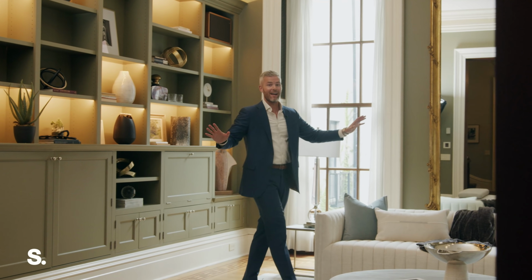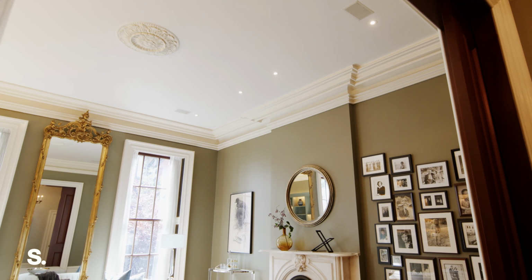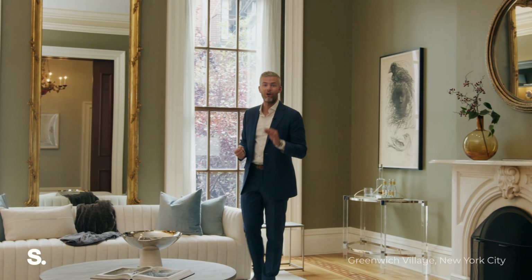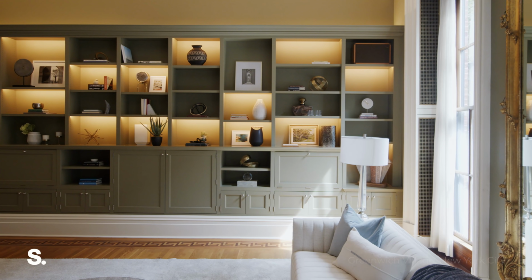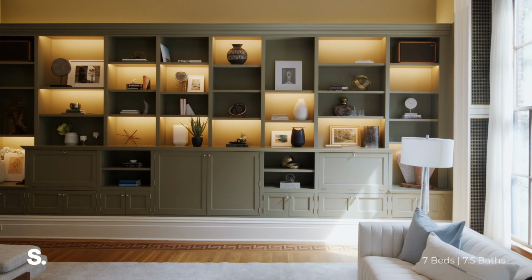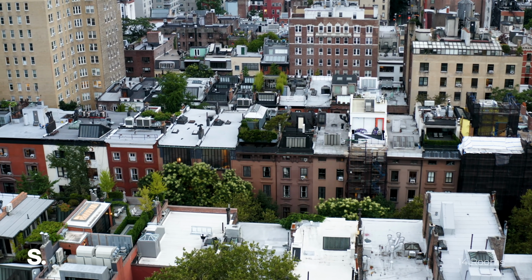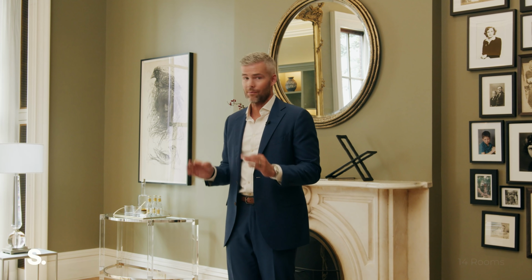The second floor of this house has such incredible proportions. I mean, look at these ceilings, look at the moldings. Right now, I'm in the library. Again, it could be whatever room your heart desires it to be. And I love this space. This might be one of my favorite rooms in the house just because of how grand it is and how luxurious it is to have this type of space on West 10th Street off of 5th Avenue in New York City. It's really, really, really something.